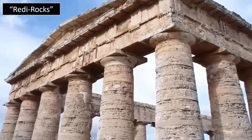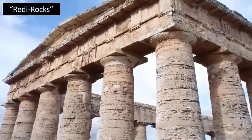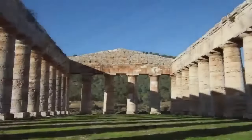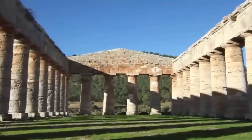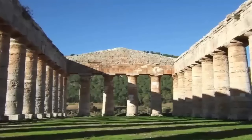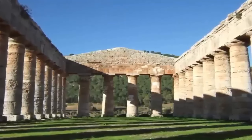Many religious beliefs have gained traction in regard to its original purpose. Thus, conveniently, there is little chance that this contention will move forward. Who built the ruins of Segesta? When did they build them? We find the possibilities highly compelling.